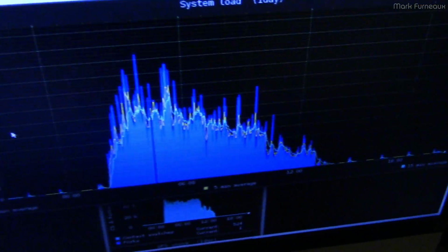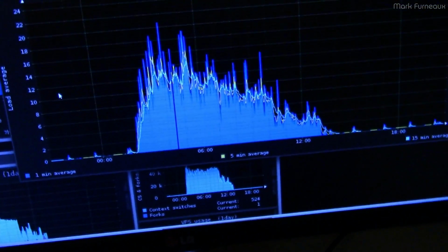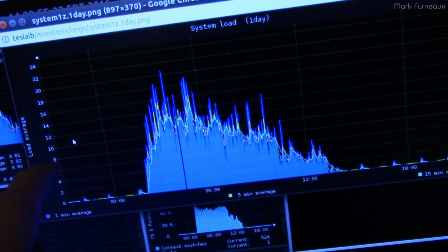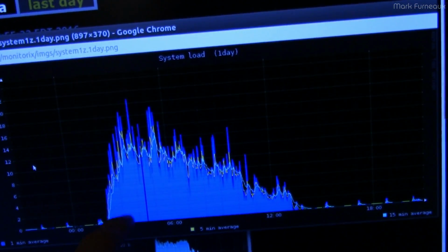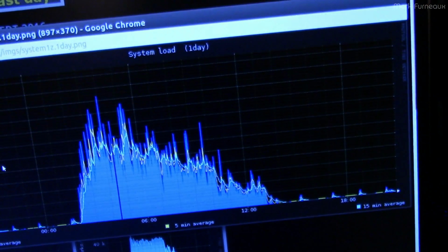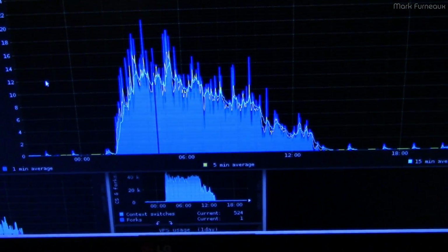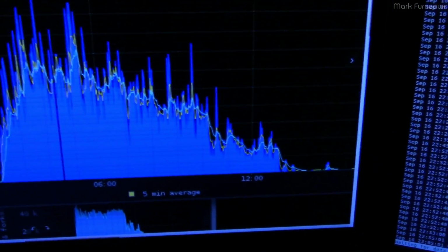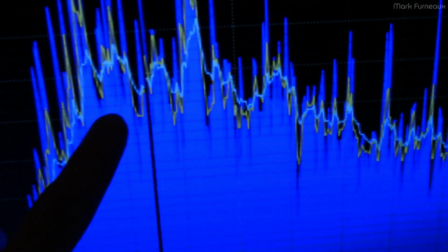And I actually got a screenshot of it here, because these are RRDs. These logs rotate every day, so you don't have the data for too long. But this is just the system load graph of Tesla during that period of time. And the one thing that you'll notice is there's this band right here.